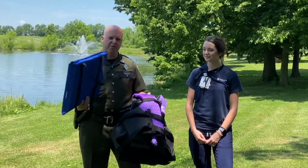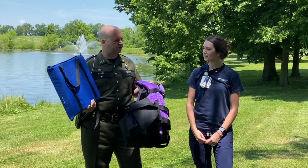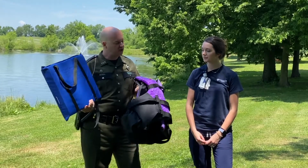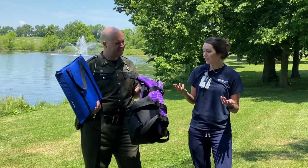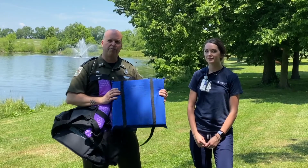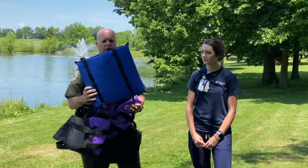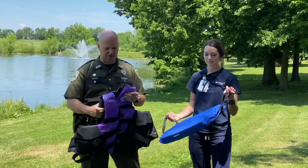I've got a simple question for you. Morgan, if you had to point out, both of these are PFDs, which are personal flotation devices. Do you think both of these are life jackets? I mean, they would both look like life jackets. It's got the label with Coast Guard approved and what type it is. It's a type 4. But if I said, Morgan, put that on, what's she going to do?